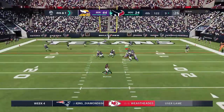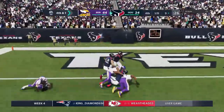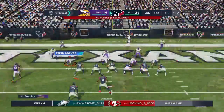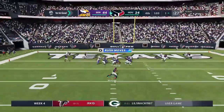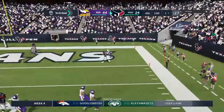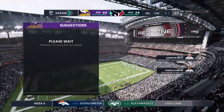Here we go on fourth. Watson dancing to his left. He may try and run for this. And he'll be taken down, but he does have first down yardage. A good decision in the end to pull it and run, get some 9 yards and a first. Now a throw to the end zone on first down, but it winds up incomplete.